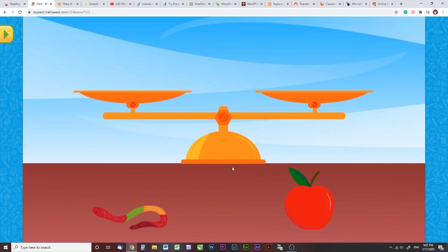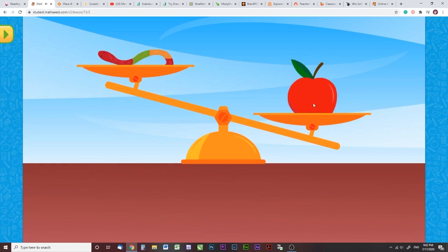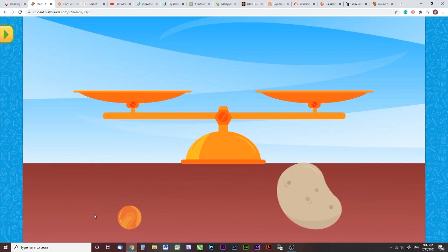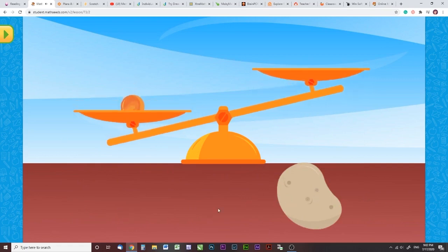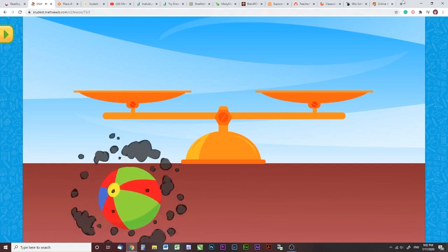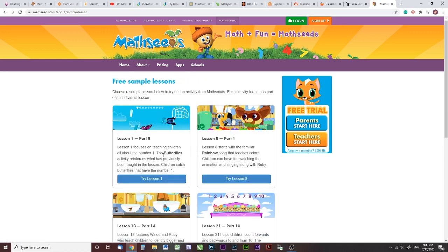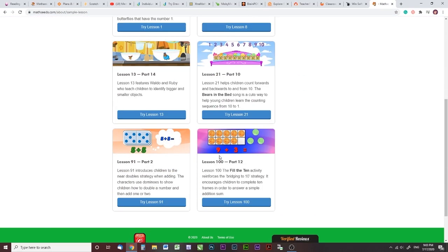Put one thing on each side. Pick the heaviest object. I'm heavy. Pick the lightest object. I'm light. Put one thing on each side. Pick the heaviest object. I'm heavy. Pick the lightest object. I'm light. So you see how this goes? This is pretty typical for a lesson. And if you go again to the website and click on sample lessons, you can take your pick from different lessons from within the program and try them.